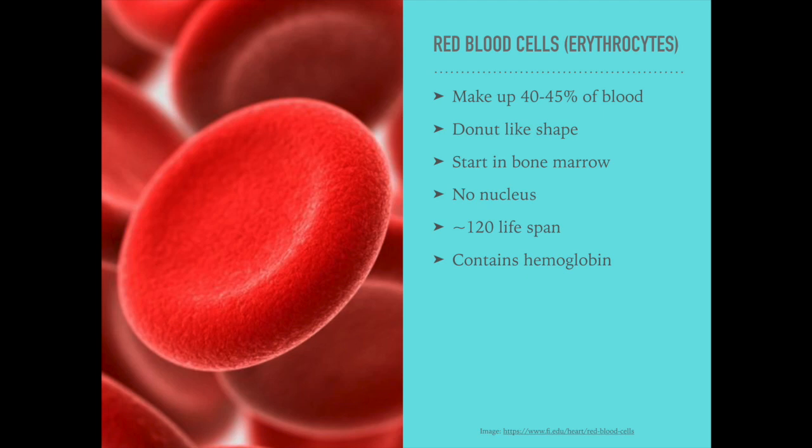Production of red blood cells is controlled by erythropoietin, a hormone produced primarily by the kidneys. Red blood cells start as immature cells in the bone marrow, and after approximately 7 days of maturation, are released into the bloodstream. Unlike many other cells, red blood cells have no nucleus and can easily change shape, helping them fit through various blood vessels in your body.